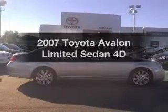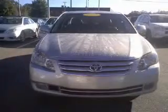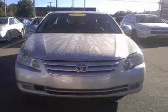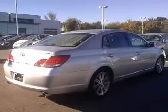Check out this 2007 Toyota Avalon. Everything you need under one roof with this great vehicle. With a reliable engine that responds smoothly to its automatic transmission, premium wheels give a more luxurious look. Brake safely with the anti-lock braking system.